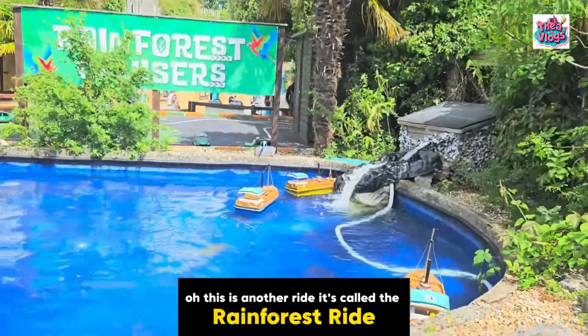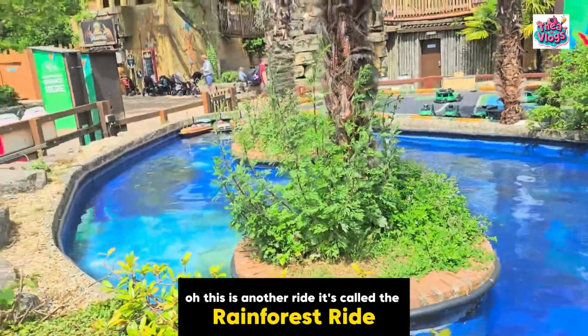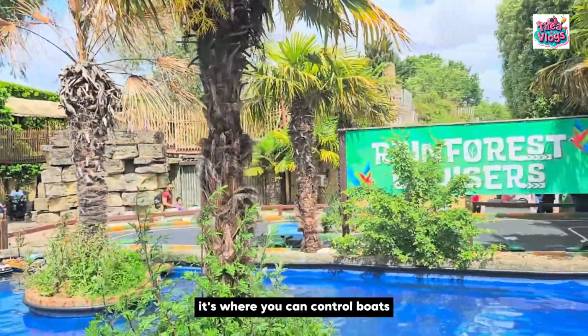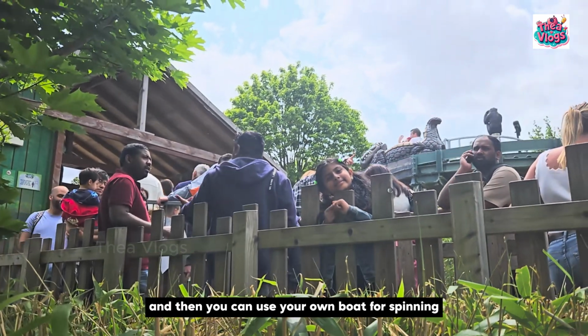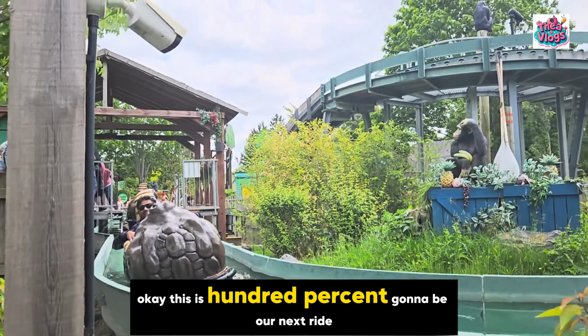Oh, this is another ride. It's called the Rainforest Ride. Oh, sorry. Actually, not a ride. It's where you can control boats, and then you can just swim around. So you put a coin, and then you can use your own boat for spinning. Okay, this is 100% gonna be our next ride.